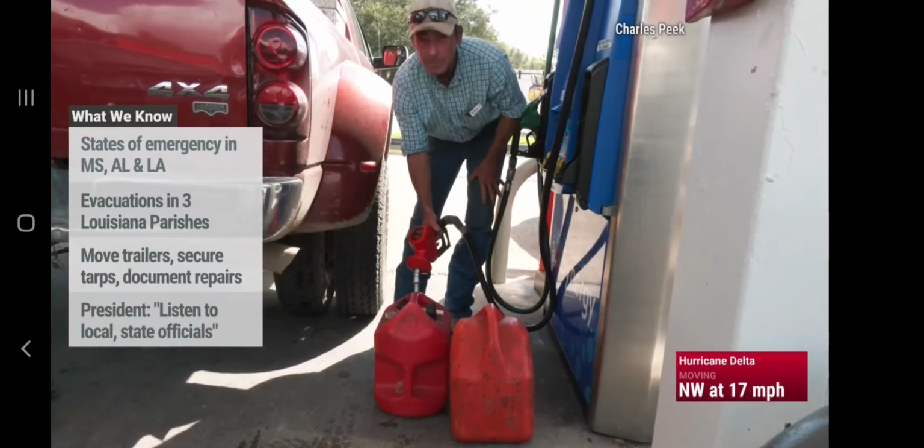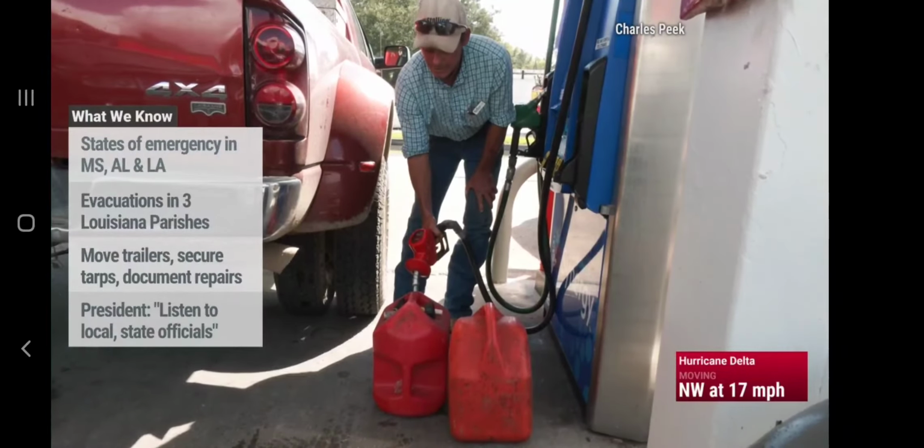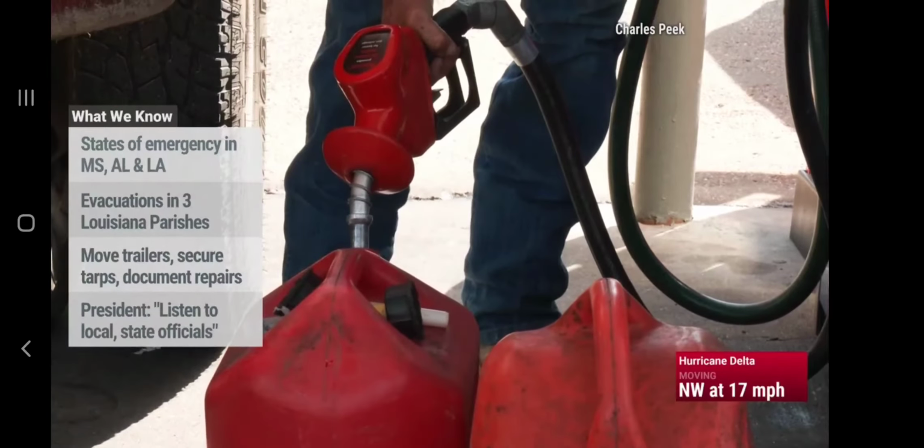Well, here's what we know at this hour. States of emergency have been declared in Mississippi, Alabama, and Louisiana. In Louisiana, mandatory evacuations are in place in Calcasieu, Cameron, and Vermilion parishes. Cameron Parish was hit hard by Hurricane Laura. Now officials want work trailers to be moved, tarps to be secured, and homeowners to document repairs that they made up to this point.